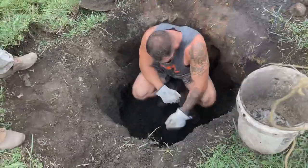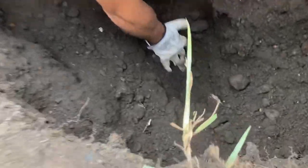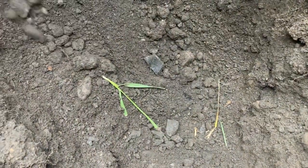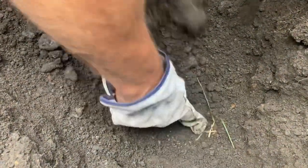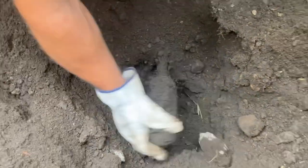Corey's still down in the hole, guys. And we got a bottle in the hole right there. He ain't sure what it is, but he says he thinks it might be amber. What's that thing? I don't know. Cool. Piece of coal. Ready? Yeah. It's big, I think. Here it comes. What is it?